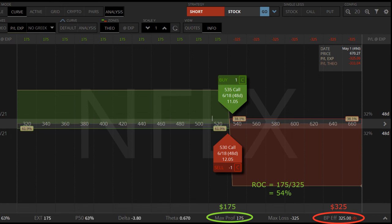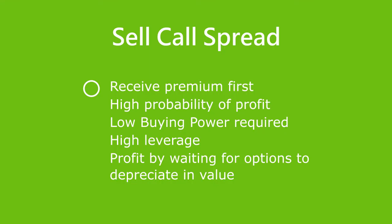We discussed 4 bearish option strategies today, and my personal favorite is selling the call spread. It has the highest probability of profit and a great return on capital. As a seller, we can simply wait for the option to decay in value, then exit before the market price crosses the strike price.